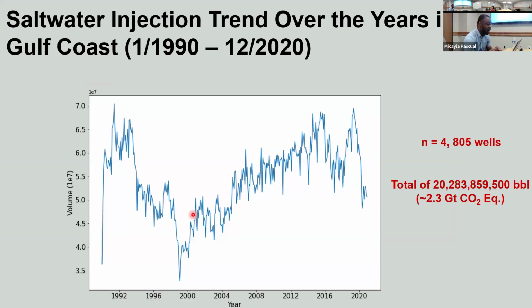Having done the quality checks and selected wells with good volume and rate data, it's important for us to do a regional assessment to understand what the performance of saltwater injection looks like in the Texas Gulf Coast. This plot shows volume versus year, and on the left we have volume raised to the power of 7, that is 5 times 10 raised to the power 7. And we have the year on the x-axis, and you can see the trend of water injection from 1990 to December 2020.